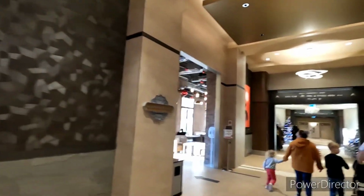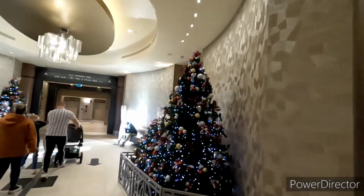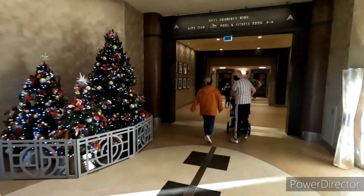The artwork is absolutely incredible in here. There's just so many. Spider-Man, Iron Man, Doctor Strange, Captain America. And it's made even more fantastic with all the Christmas trees that have been put up for the Christmas celebrations. Absolutely phenomenal.